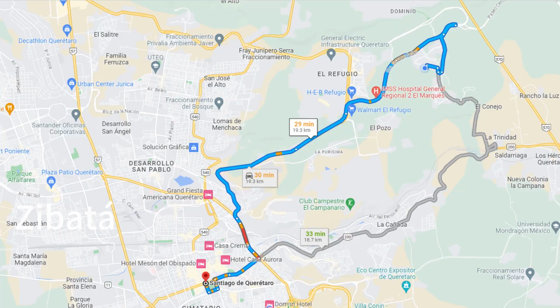Because it is a little bit further, from the gate of Zibata to Centro you're probably looking at maybe 20, 25 minutes. But now you have to consider how far into Zibata you live. That could add another 5, 10, 15 minutes, depending on where you live in Zibata. As far as pricing, maybe similar to Juriquilla, maybe a little bit higher, I think.